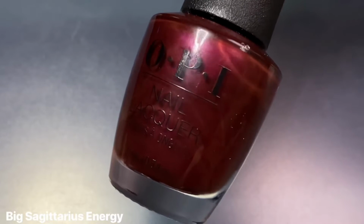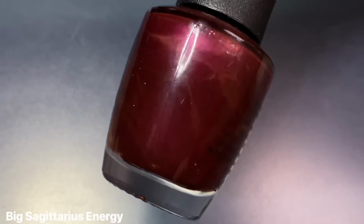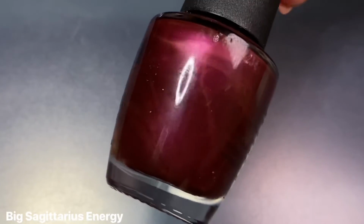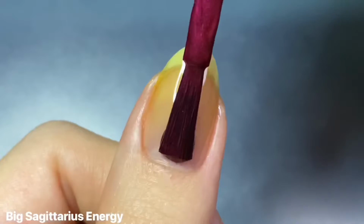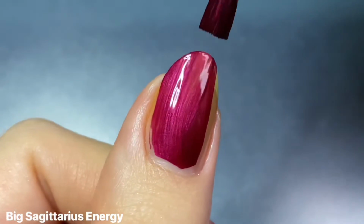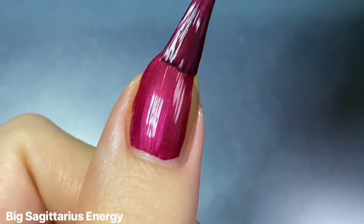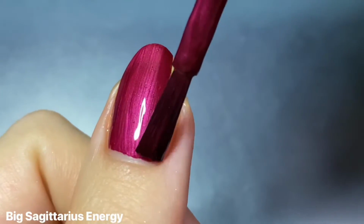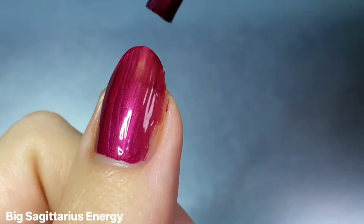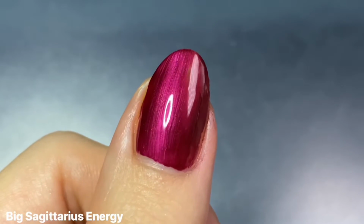The next shade we have is Big Sagittarius Energy, and this one is a burgundy pearl. Even though this one had a really flawless formula, almost fully opaque on the first coat, I just ended up having a weird bald spot near the middle of the tip of my nail. But aside from that, I just don't know how I feel about this pearl finish.